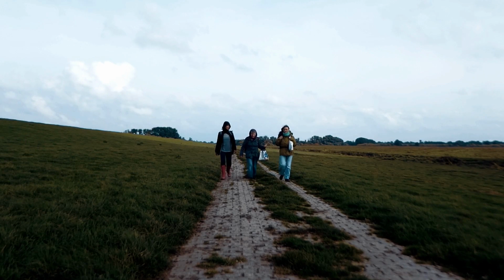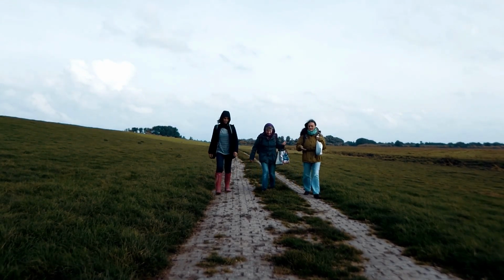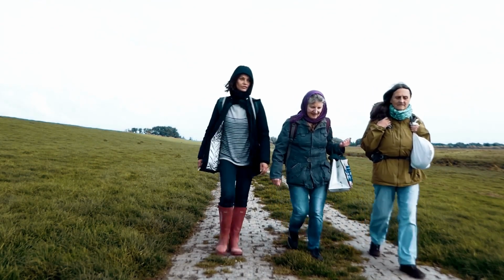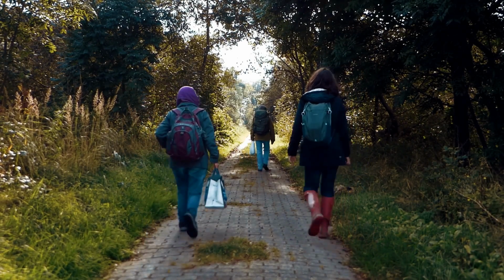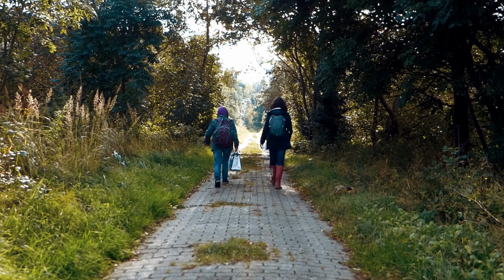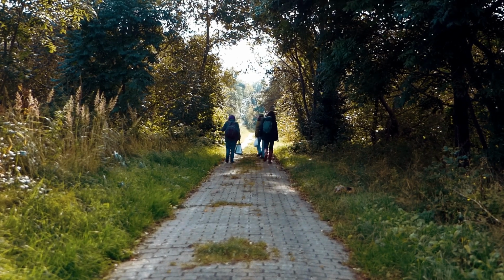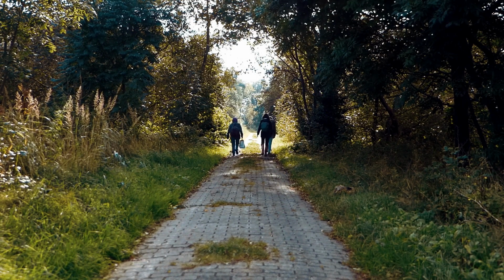And now we walk on something we call Deich. It's a little hill in front of the river. So in case there is a flood, you'll be safe. Yeah. And some further we go. All here in the north is very flat. We have usually no hills and no mountains. So you have a great view far, far beyond.